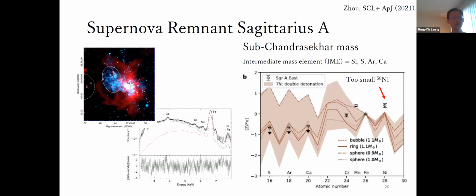The first example is the supernova remnant Sagittarius A East. My collaborator Ping Zhou has measured the spectra of this beautiful supernova remnant, and then she derived the chemical abundances shown by the data points here. We try to compare models of different classes with this set of data. We can see that this is the subtransit mass model. Because of these upper limits here, the subtransit model tends to overproduce the intermediate mass elements, that is the sulfur, argon, and calcium of this object. Meanwhile, the nickel-58 is too small.